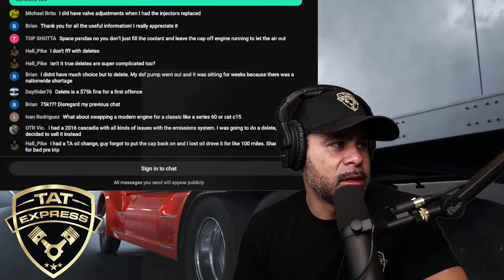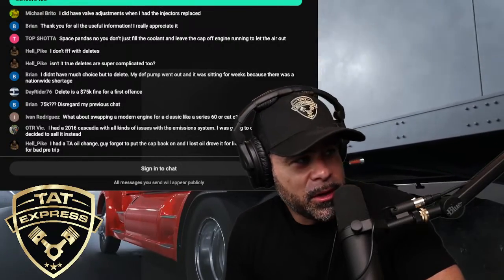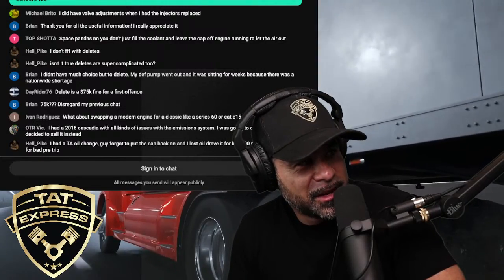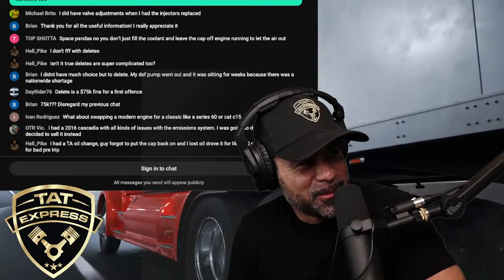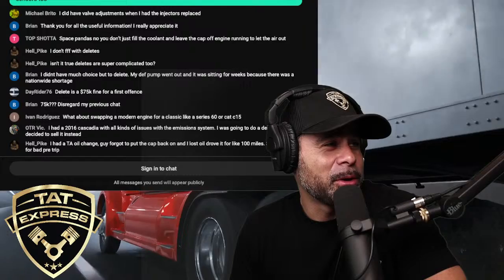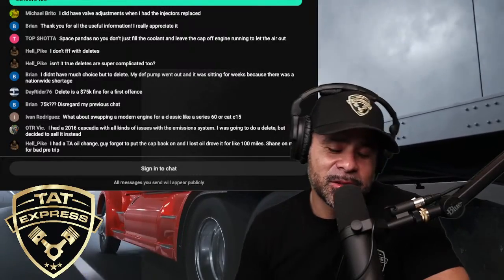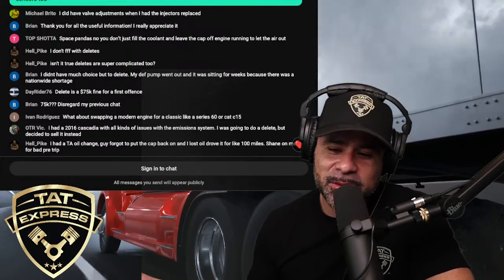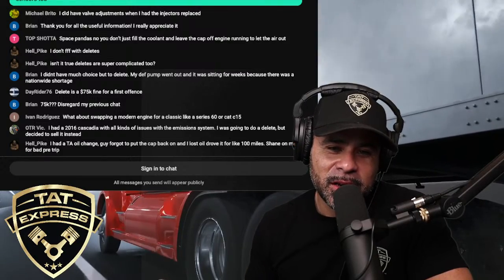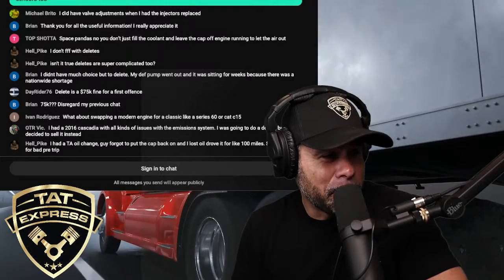Day Rider says delete is a $75,000 fine for the first offense. Wow. Yeah, I don't know if you guys saw that one article. Chat, Brian's like, disregard that. Yeah, they're not gonna hunt you down, but I saw this one article. So Cummins manufactured this engine and it was a big fine. I think it was in the billions.